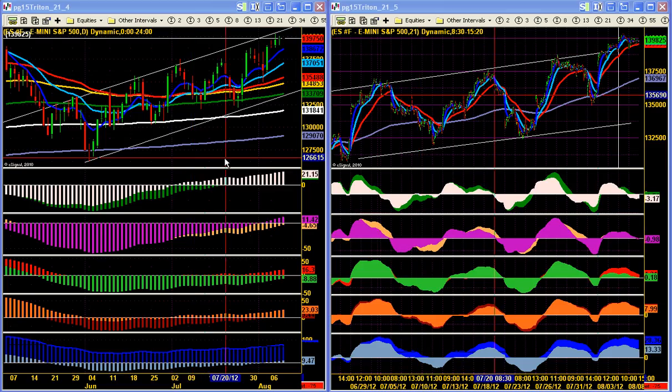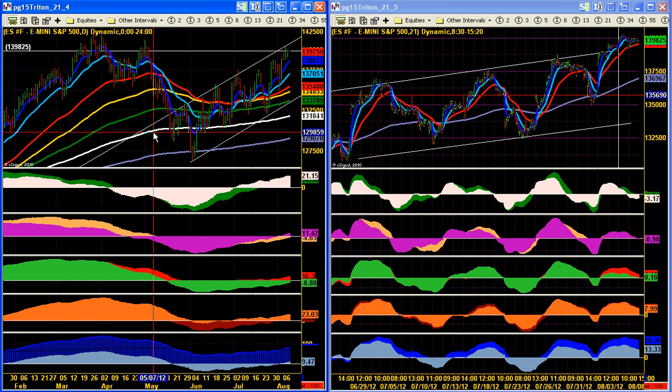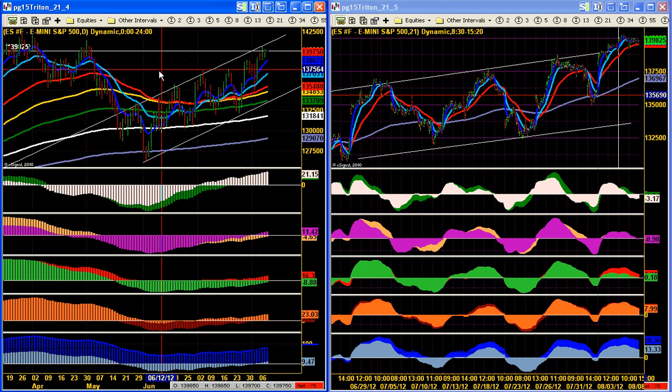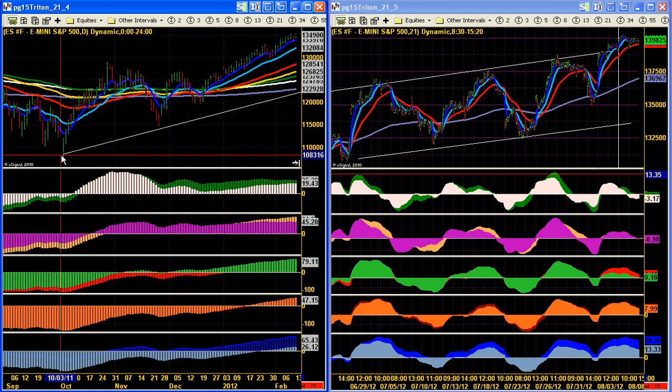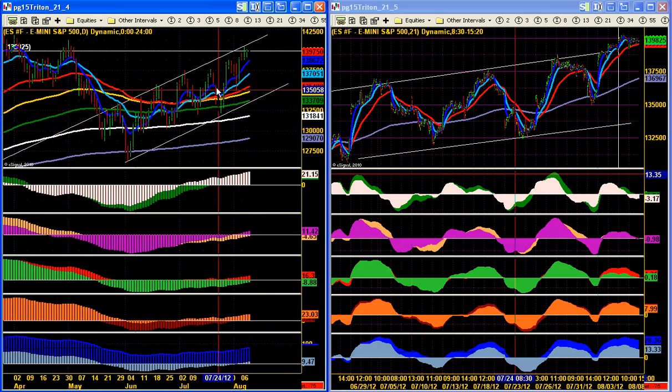Let's jump right in and look at the daily S&Ps. All the waves, T1 through T5, are turning up. Again, it's moving right. Let me stretch this out a little bit. It's moving right into the barrier of the channel, this inside channel that goes all the way back to October 2011. It's bumping up against that, and it's parallel to the channel that started in early June.